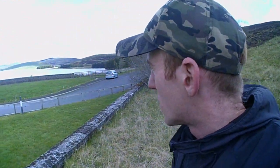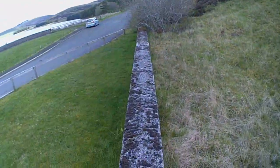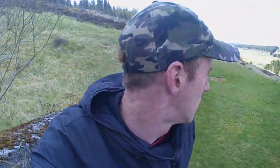There's snow on those back hills there, which is crazy at this time of year in Scotland. Like, around here, there's normally no snow in May on those hills. Anyway, on to the next location.